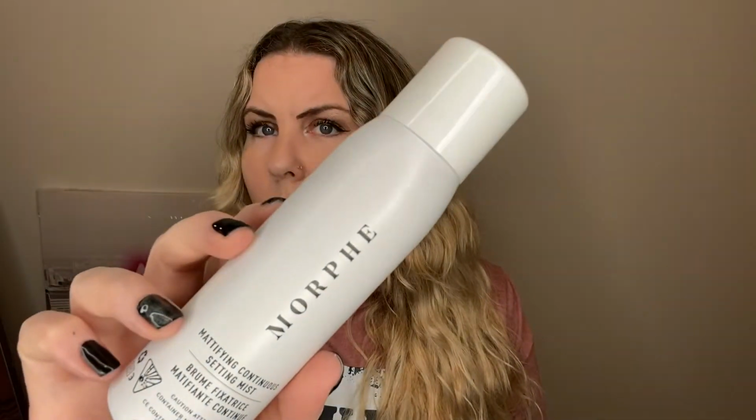I used up a setting spray. This is the Morphe Mattifying Continuous Setting Mist. I like this setting spray. I like it basically because I like the continuous mister on it, which is really fun. But yeah, this is okay for a cheaper Sephora brand. I've repurchased this a few times in the past, so yeah, it's all right.